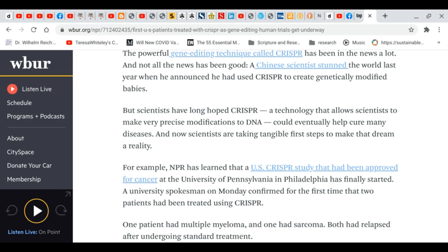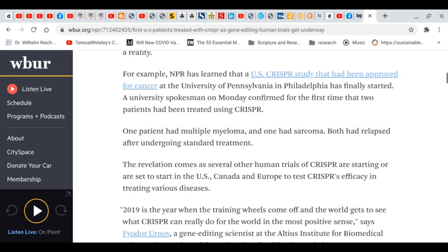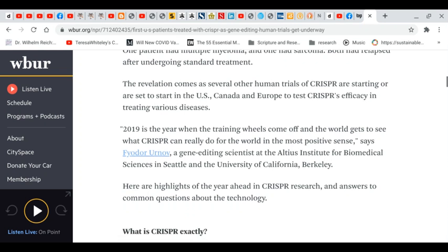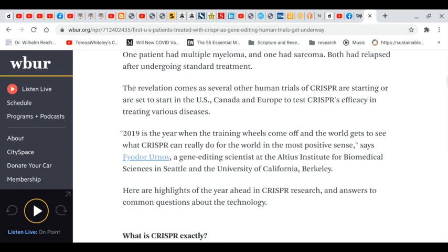For example, NPR has learned that a U.S. CRISPR study that's been approved for cancer at the University of Pennsylvania in Philadelphia has finally started. One patient had multiple myeloma, one had sarcoma. Both had relapsed after undergoing standard treatment. So the revelation comes as several other human trials of CRISPR are starting in the U.S., Canada, and Europe.